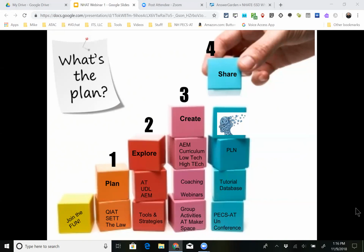We're not going to create materials in one certain path and then hope that you're on that path with us. We're going to create things in a flexible way that meets you where you are and takes you to where you want to go. I think that's really important to think about.